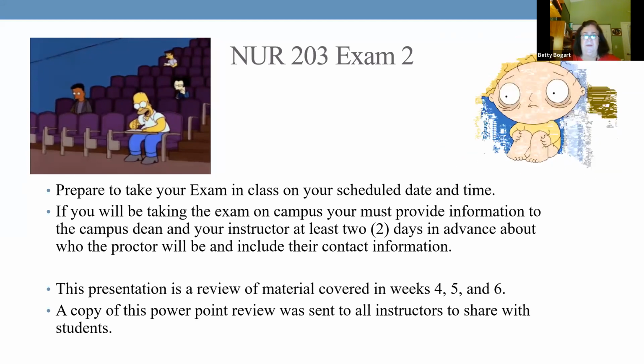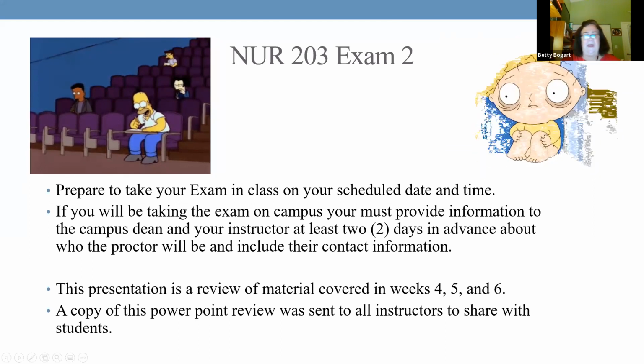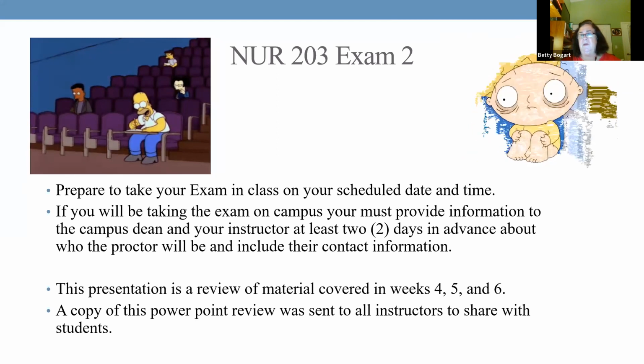There are some campuses that do provide an on-campus area for you. If you have that and want that, just let the professor, whoever it is, know first so that we can verify and give you the access codes to these exams.